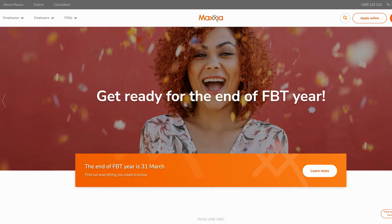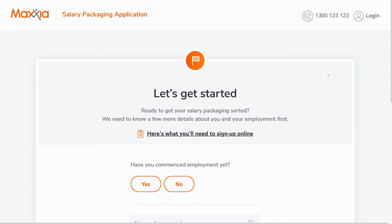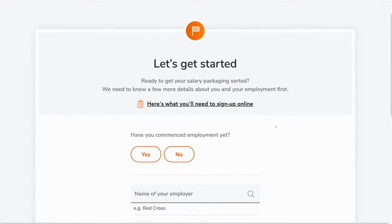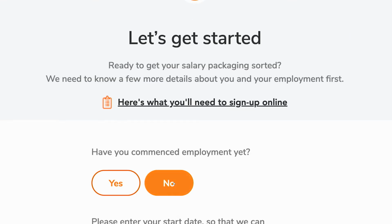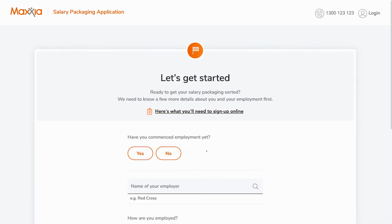Okay, let's get started. First, visit our website, maxxia.com.au, and click on Apply Online. On the Let's Get Started screen, the first question to answer is whether you've commenced employment. If it is no, you'll be directed to enter your start date so we can accurately calculate your benefits. If it is yes, you can then enter the name of your employer.